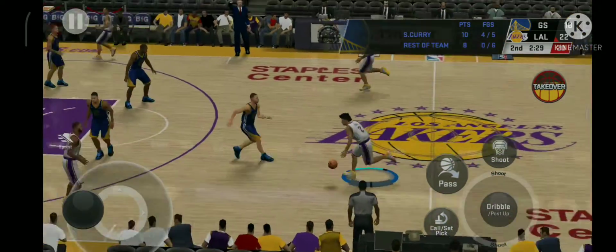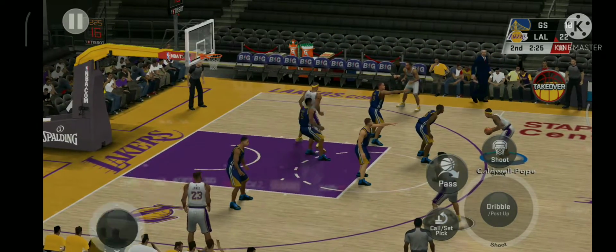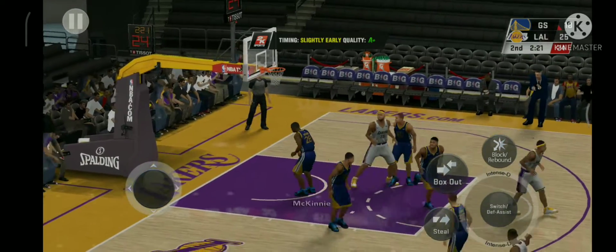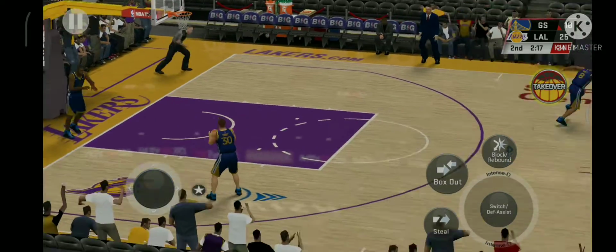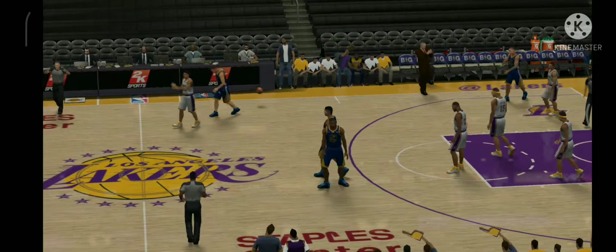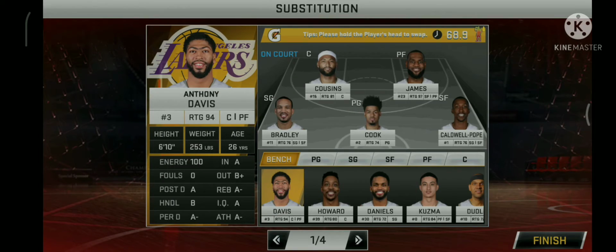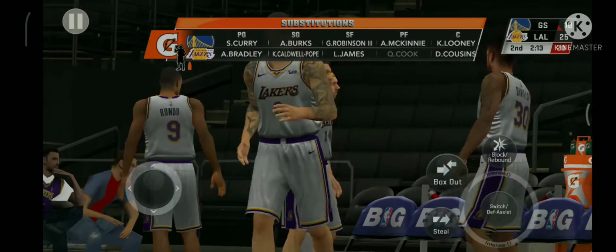And we're a little over a minute and a half into the second quarter of action. Here's Caldwell Pope. From deep. Cook, good. You know, it's really hard not to notice the difference in the passing of these two teams today. Here's Curry. Timeout called, the Warriors. And the Lakers making a change here.